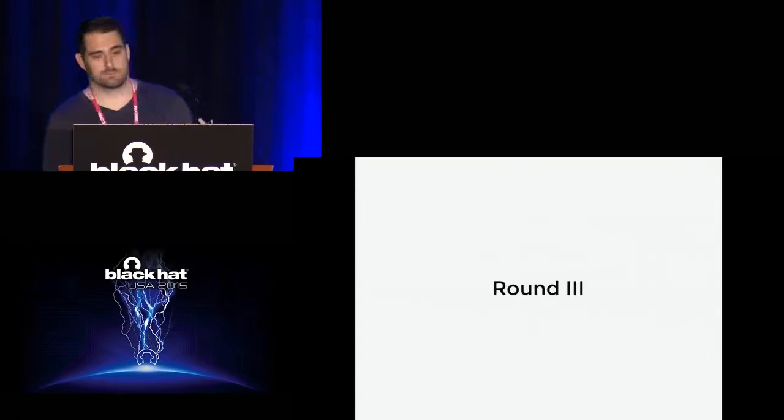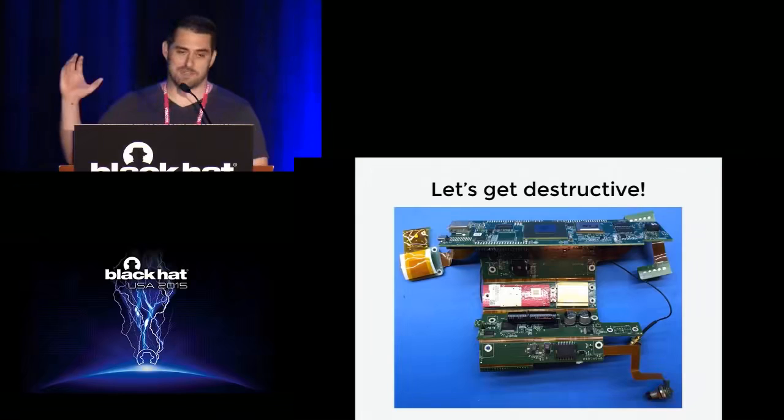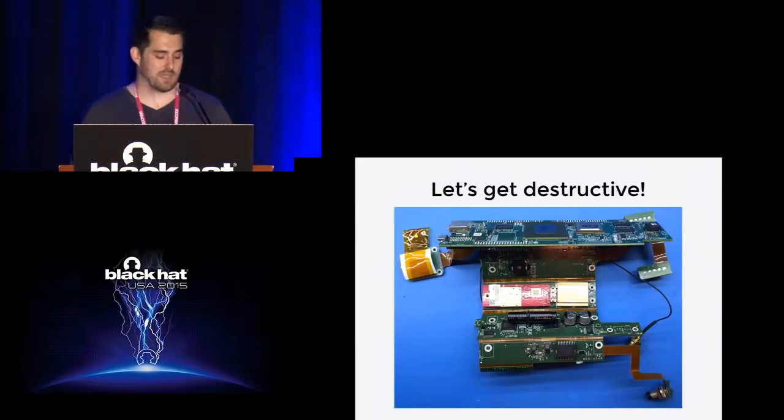So round 3, we've poked at it without getting really destructive. It was time to get destructive. So this is what this looks like when you completely tear it out. We met up with Bobik. He was kind enough to help us out with this. Desoldered all the pins for us. It was a tremendous amount of work.